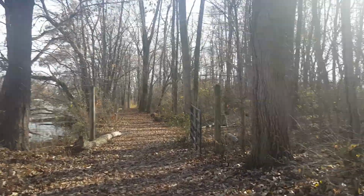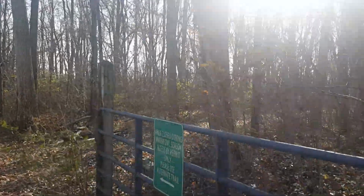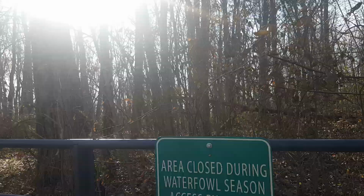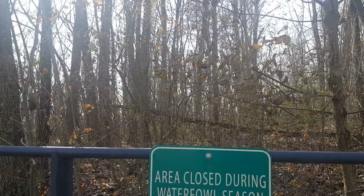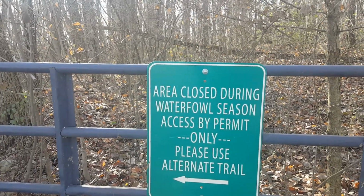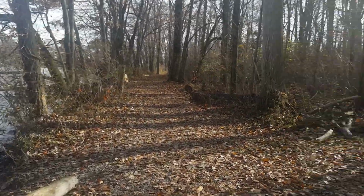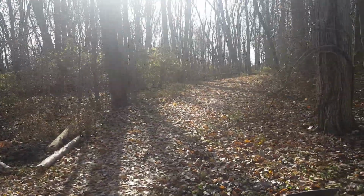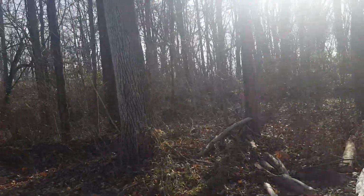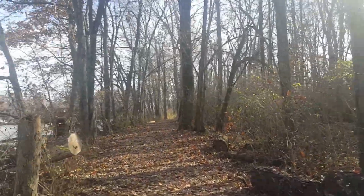So one thing that I did notice, I had never experienced this trail up here, nor these gates being here, but now I see what these gates are. Area closed during waterfowl season. Access by permit only. Please use alternative trail, which is the trail that we went down first. So now they close this off and allow people to waterfowl hunt here. So now it makes sense to me why I remembered a trail. I just always knew there was a boardwalk there. I thought maybe it got old and, you know, started falling apart. Maybe they got rid of it.